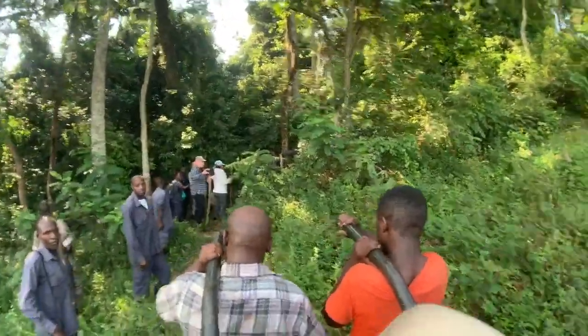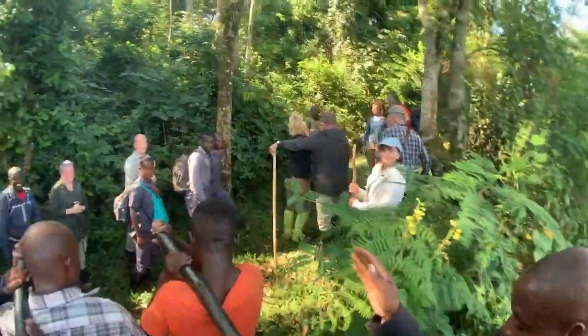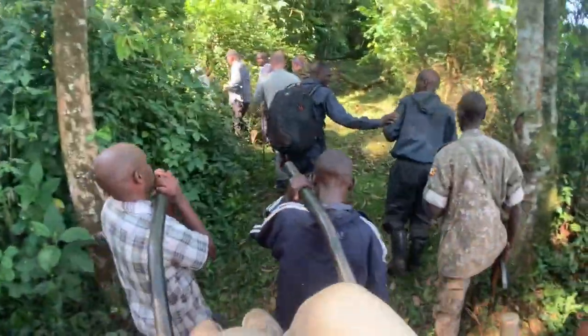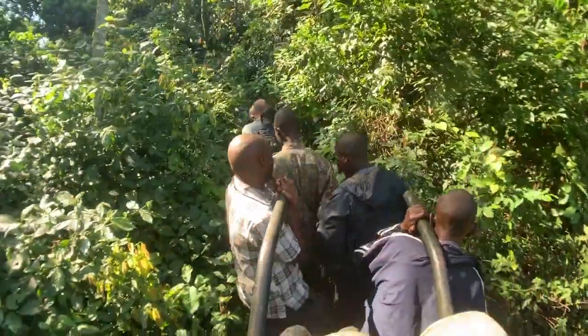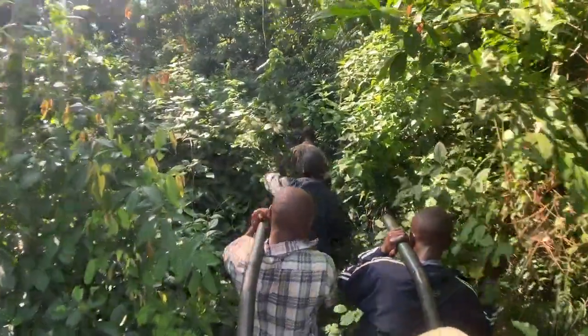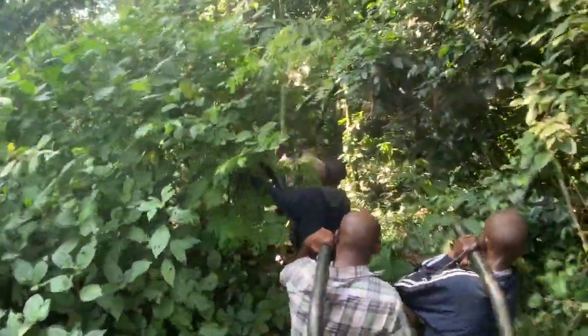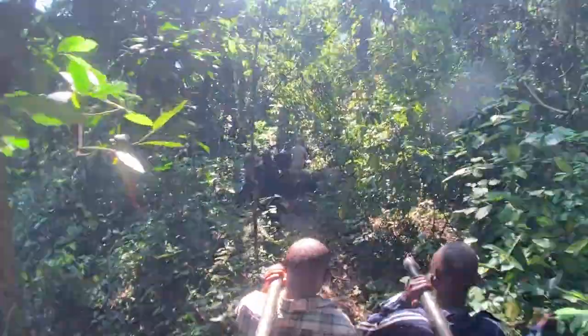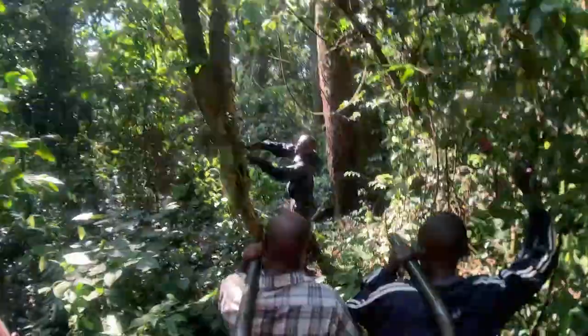Coming up to the group now. They stopped for a water break. Get fresh people on. Now it's going to be a little harder getting through the forest. Entourage back here. Their machete is clearing the way so that I don't get hit in the head.